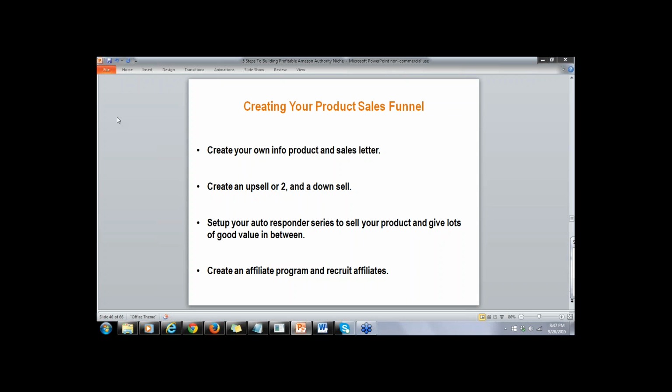You can also create a downsell. If somebody says no to your upsell, you can offer them a downsell, which could be a discounted or lighter version of the upsell or whatever it is. This is how you create a product sales funnel.